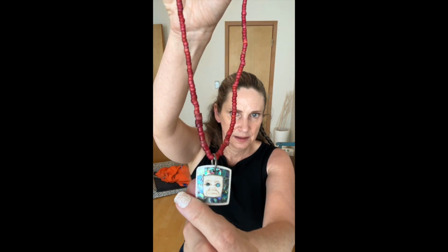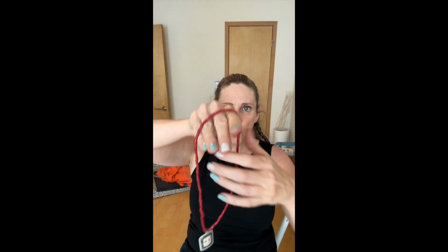Another piece that was supposed to be on the Northwest Coast page, but didn't make it due to space, is this other necklace. And this is from Martha Struever's private collection. We've got inlaid abalone again. And then it's just strung on some coral.